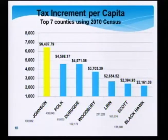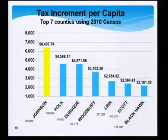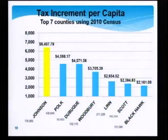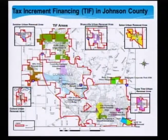And here's a chart that shows, if you take the population and the increment, what the per capita amount is amongst those 7 counties. So Johnson County by far is the top county as far as the per capita increment. And the last slide just is a map showing where all the tax increment finance districts are.